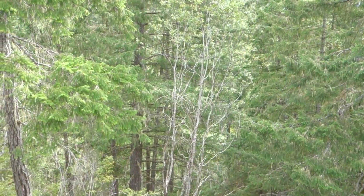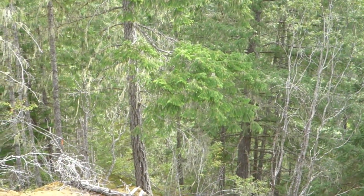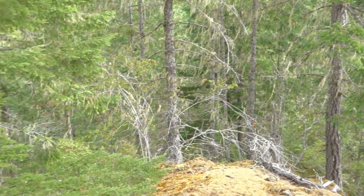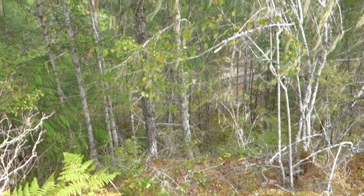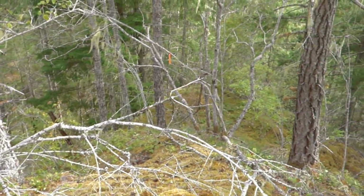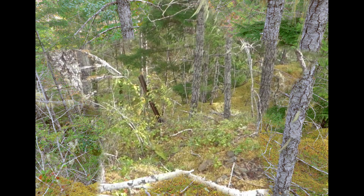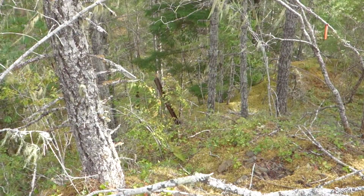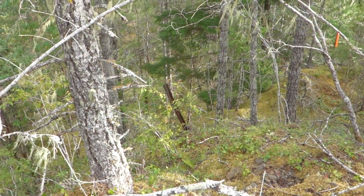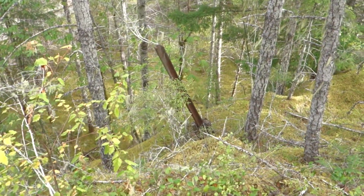Trestle would have gone through there somewhere. 51 years of tree growth makes it difficult to see. Railway through there. There's a rail planted in the ground like a stake in the slope below me. Here's a better look at it.